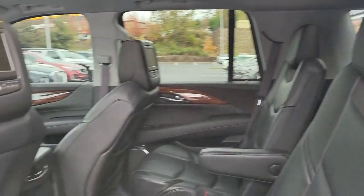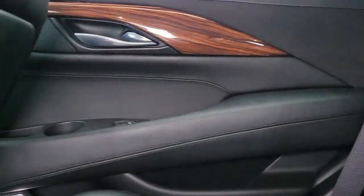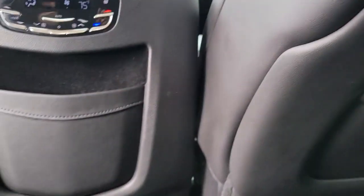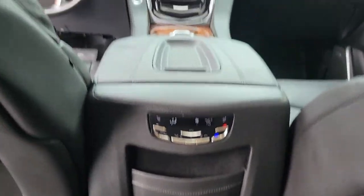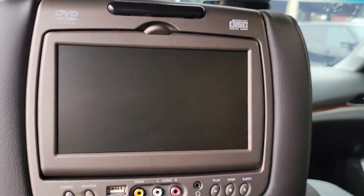These are just some of the great options this vehicle comes with: keyless entry, sunroof, moonroof, navigation system, power lift gate, power passenger seat, four-wheel drive, premium sound system, cooled front seat, heated rear seat, heated mirrors.